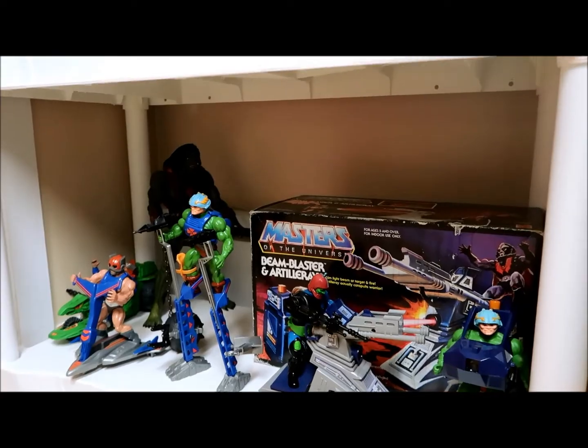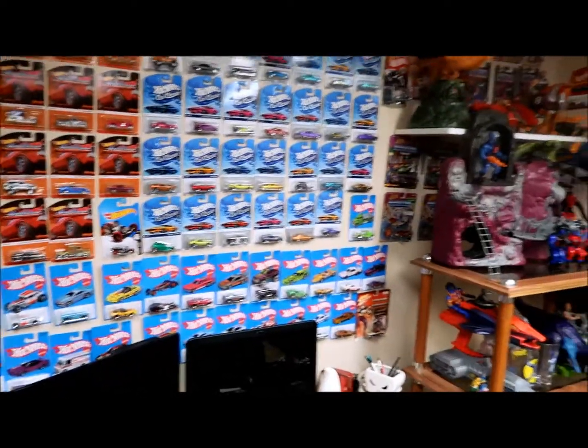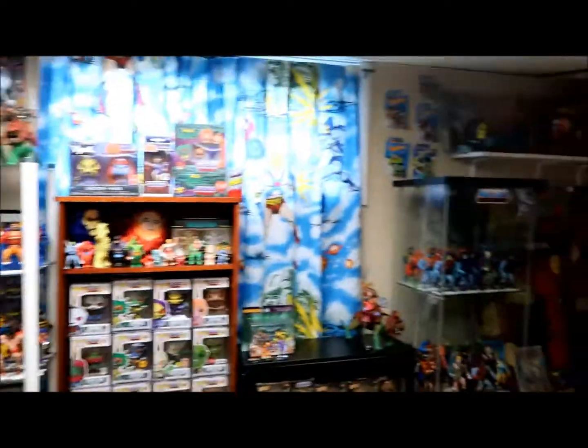from the vintage stuff. Alright guys, so that being said, like I said, that is a panoramic of everything. That was my collection. Alright, I hope you like it. It took me a while to collect everything.